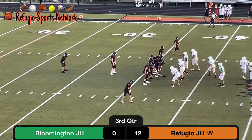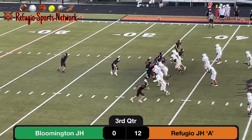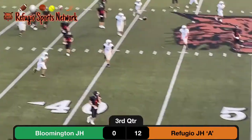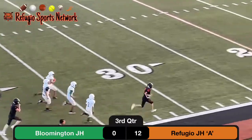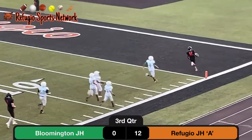Cavazos still in the backfield behind Weston Myers. 2 receivers set. Pettis rolls out, throws it downfield to Trent Howe. It is caught. Howe gets loose. He is going to score. Touchdown, Refugio.